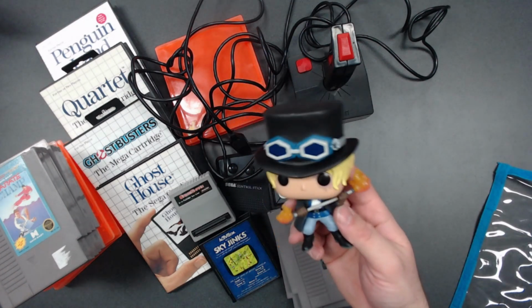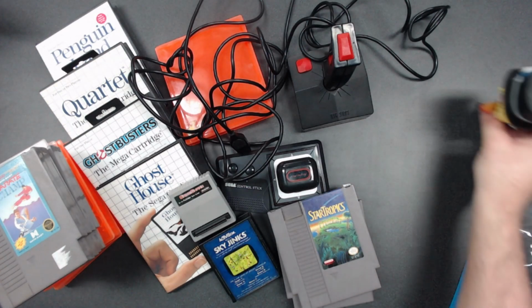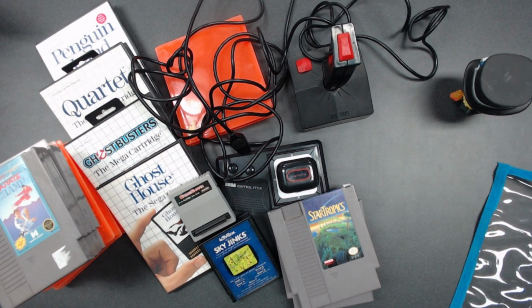It's One Piece. Now it's from One Piece? Yeah. Oh, okay. So there's a little guy. So we have them running around the office. GTC members know that there are Pops running around the office. So I figured, you know what? What if more of them just started appearing?